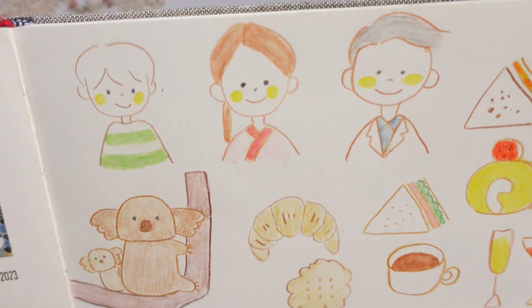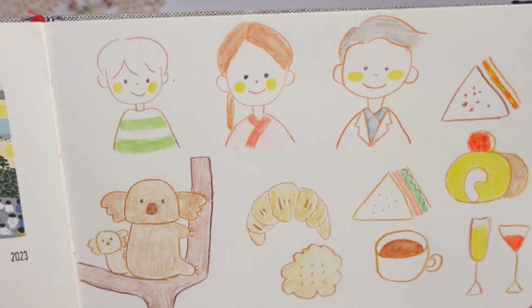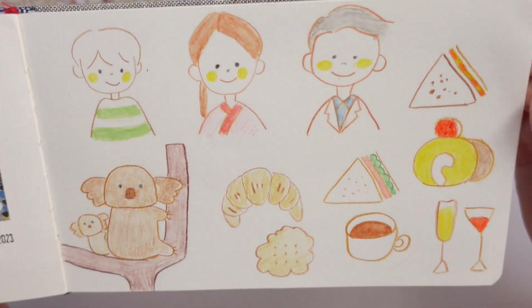On this page, I just made some very simple doodles using colored pencil, following a drawing book that I borrowed from the library.